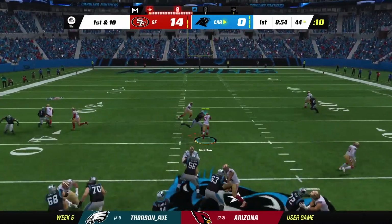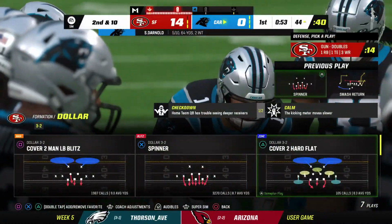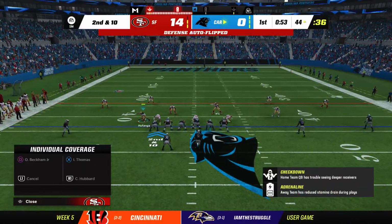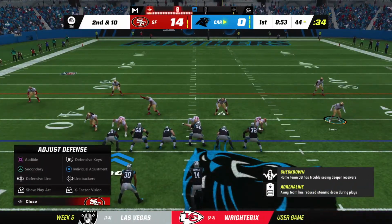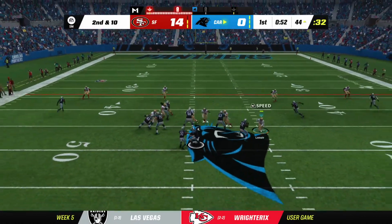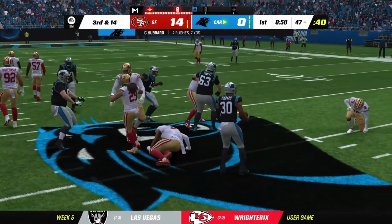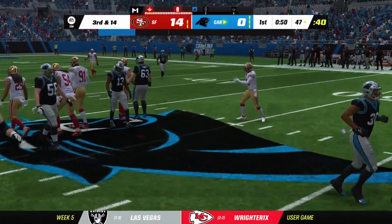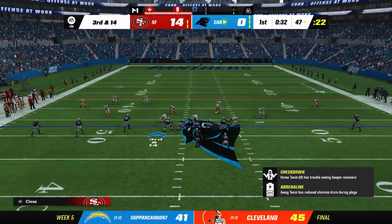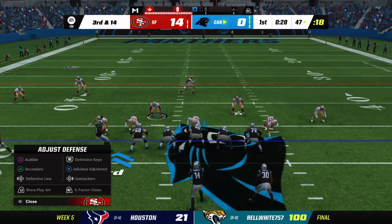Here's Darnold. And that's going to be incomplete. Too tough to hold on to that one. It's 2nd down. After the incomplete pass, here now is 2nd and 10. They'll run a draw now with Hubbard. Absolutely nobody fooled there. He's going nowhere fast as he's stopped behind the line of scrimmage. They need a crafty play call here. 14 yards is what they need to try to convert this thing.